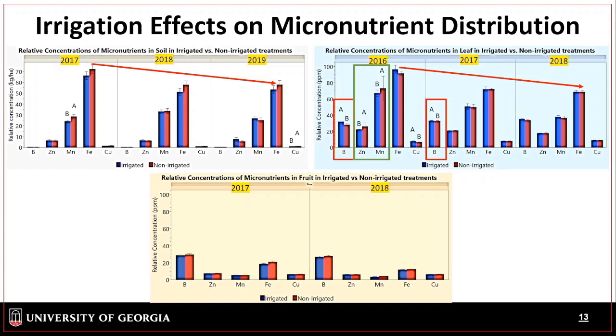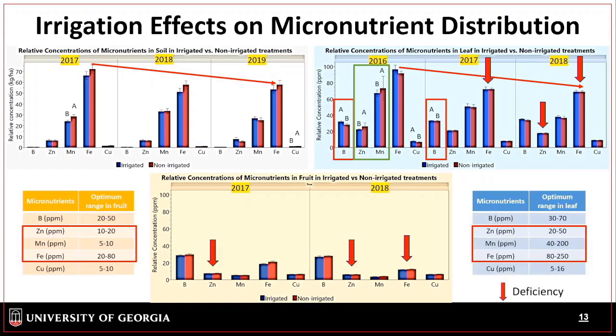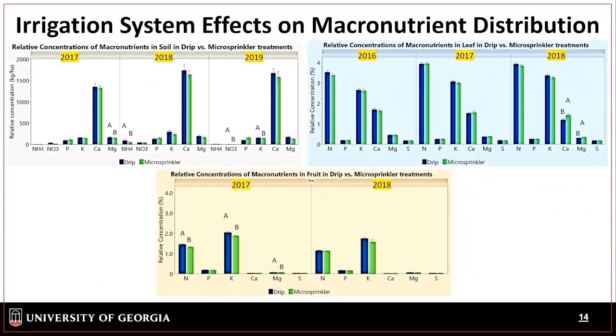Now, the concentration of some of those compounds is going down in the soil and in the leaves as well. And some of those also are deficient. The ones that are coming as deficient are iron and zinc. And they are coming in the leaf and in the fruit as well. So this is something that we're starting to look at here.